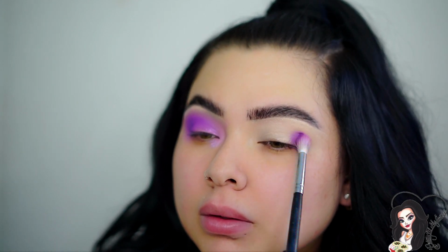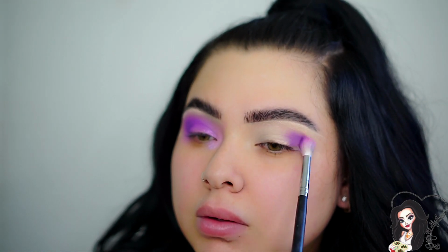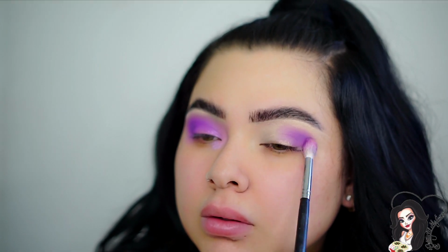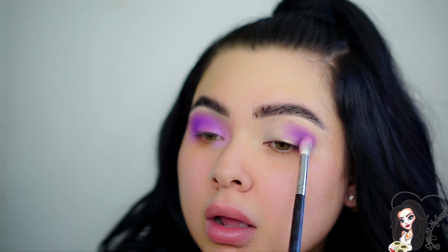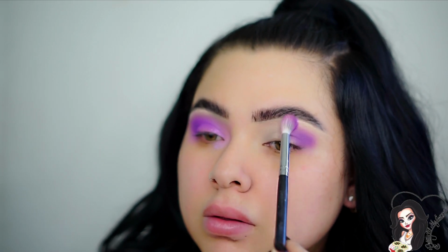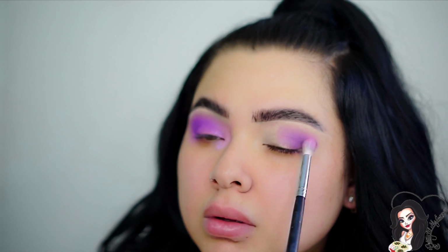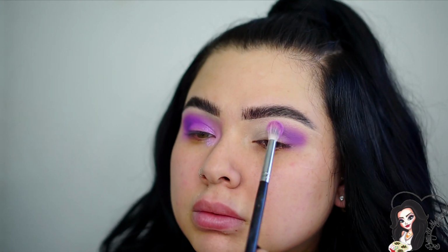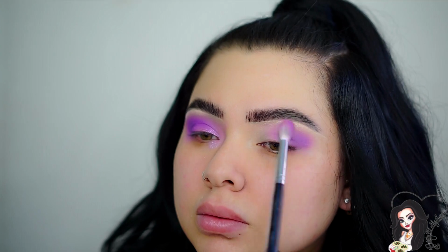So today I have this purpley, lavendery, pinkish look. If you guys want to see how I got this look, then keep on watching. So I'm going to go ahead and start off with a purple shade. I'm going to apply this right onto my crease. I'm actually only going to use one brush on my eye. So you guys can see I'm going to be using the same brush just to do this look. I kind of wanted to do a simple look but still look nice. I didn't want to overdo it.